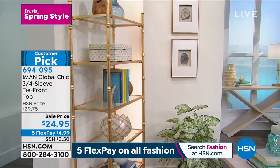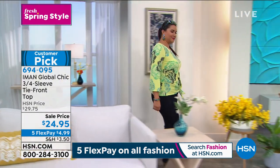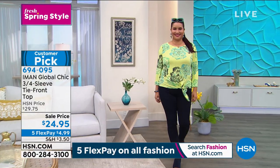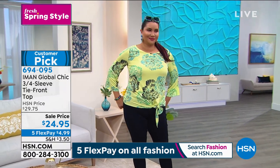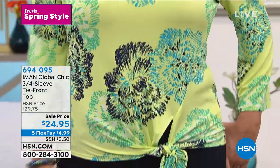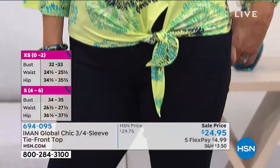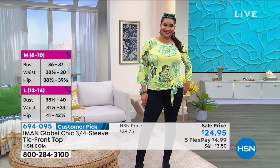Extra small through 3X, totally machine washable. You're not gonna wrinkle or pill or worry about this stretching out or shrinking or not fitting or anything because it is a polyspan blend. And I love that it's got a nice three-quarter sleeve on this, that great tie front, and then those fun, happy colors. $24.95 for this top. It is gorgeous. It's very feminine. It's very easy to put together with an outfit because you can just wear it with jeans. And it's $4.99 on any major credit card.